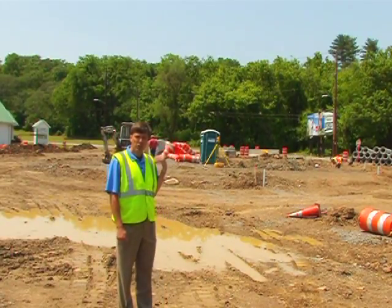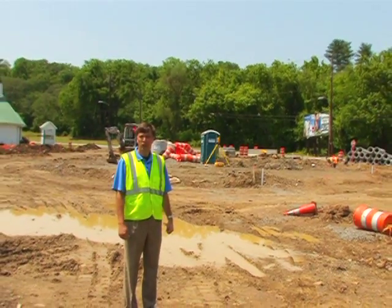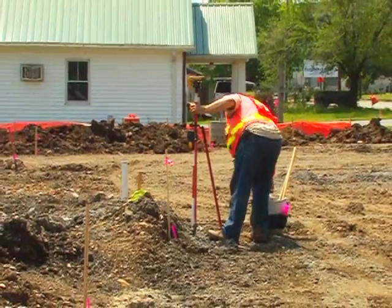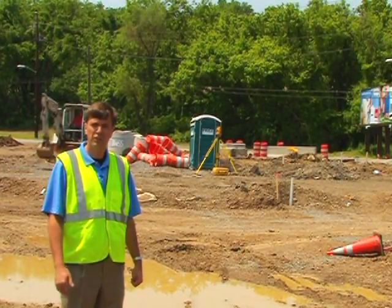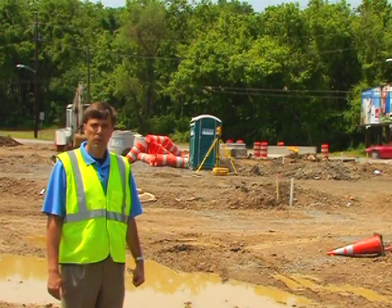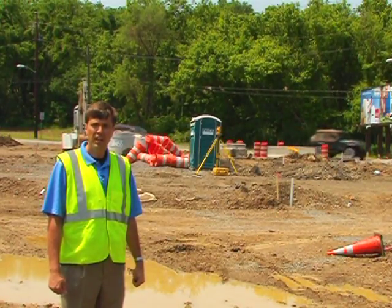Across my shoulder behind me you can actually see the outline of the inner circle of the roundabout right now. And there's a surveyor back there that is placing construction stakes. These are the stakes that help guide the construction company on where is the edge of pavement, edge of curb line, elevations. So this is a real promising point in the construction progress, because you're starting to see the layout of the actual roundabout.